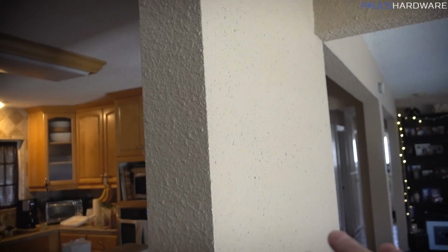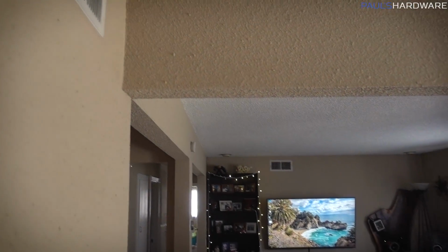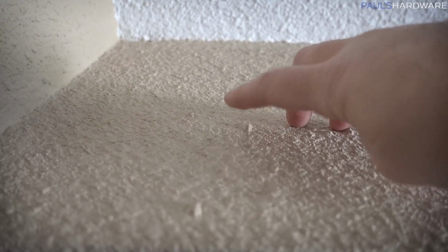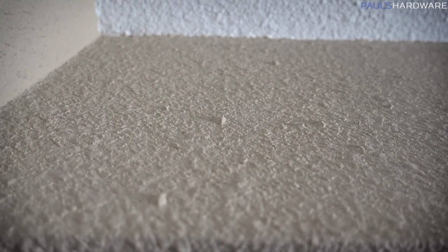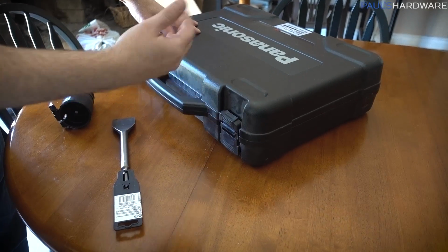So our contractor is going to be bringing in some guys who are going to be skim coating, actually 2 layers of skim coat over all of this wall texture after they probably scrape off some of the high points. Like that one right there. What? Who wants that on their wall? I don't.